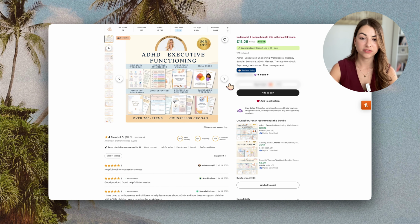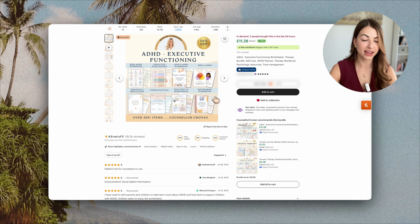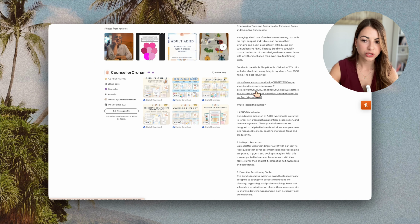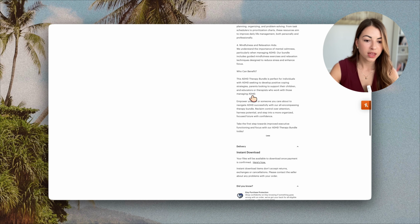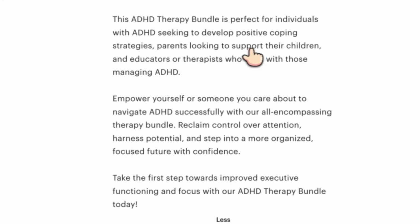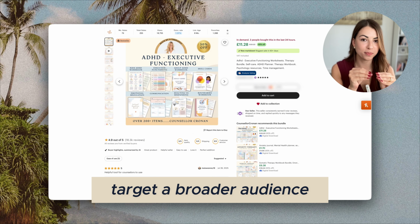And you can see she has a very clear niche. This is not for everyone. This is for people that are struggling with ADHD. But one thing that is interesting is that if we go down to her description, she's saying who can benefit from this. It's not just for people with ADHD. This is also for parents that want to support their children, for educators, therapists, and for people that need help with ADHD. So even though she has a clear niche, she's not just niching down for people with ADHD. She's targeting a bigger market.